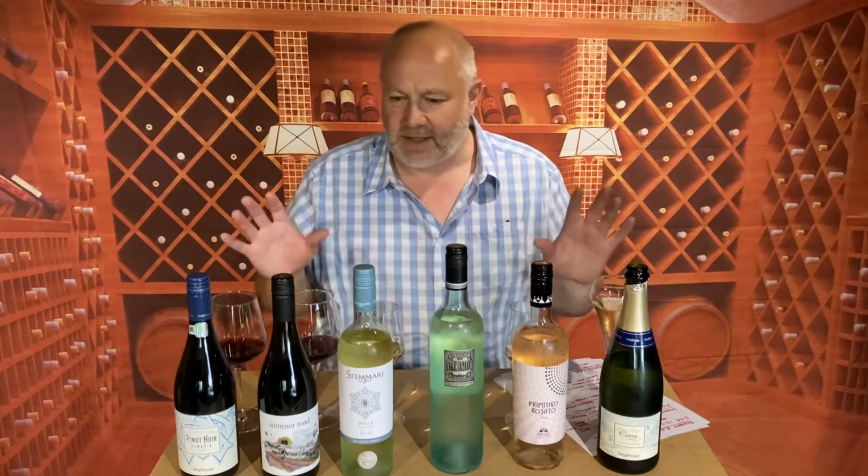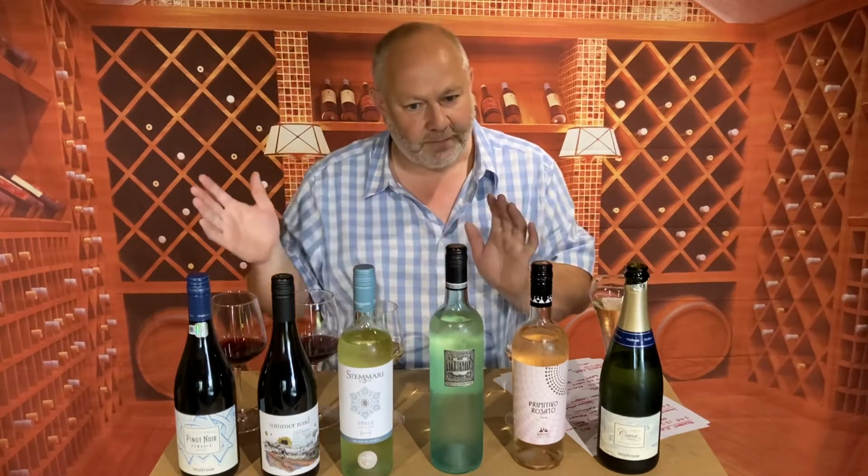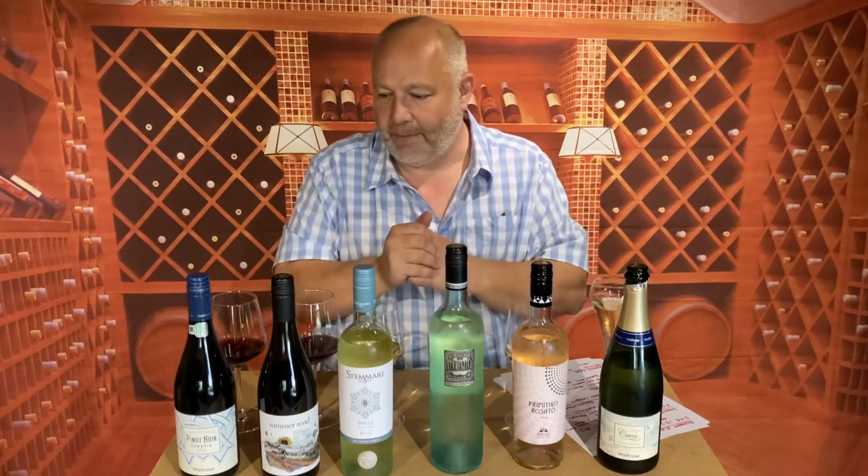Waitrose do a great range of wine. People think that because they're a sort of higher class supermarket that their wines are all going to be way expensive, but they do a terrific range of wines right across the price points, and particularly in the sub £10 range. Now all of the wines in all of these films are priced no more than £10.